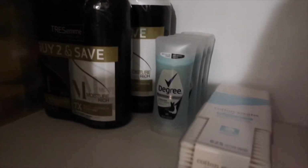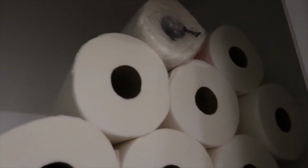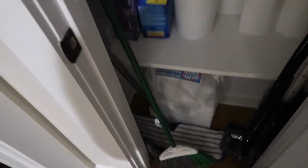In this video, I'm just going to be doing a declutter and organization of my hall closet, which is where I keep toiletries and just some other random things.